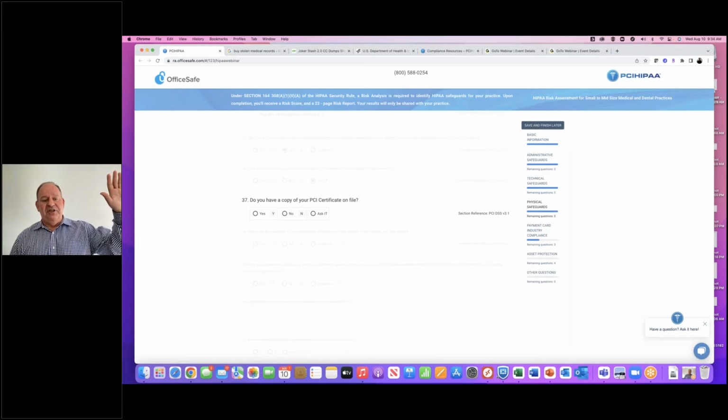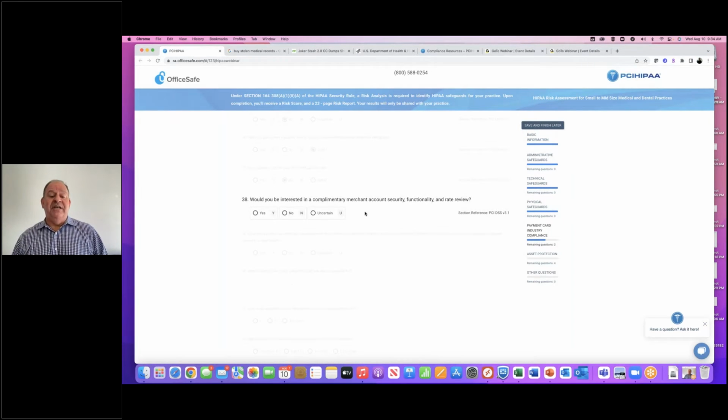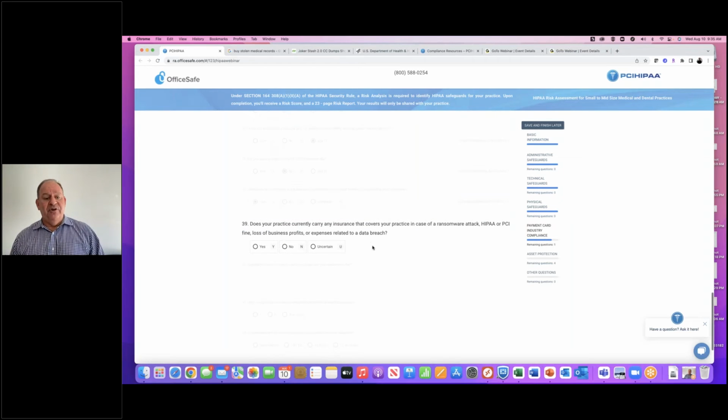Raise your hand if you have a copy of your PCI certificate. Many of you feel like this is governed or taken care of by your credit card provider. You actually need a copy of that on file. We actually do, especially now with our relationship with Rectangle, we do a full merchant account security assessment for you. And we will look at your merchant account to make sure that you are PCI compliant and that you don't have vulnerabilities, and to show you some of the things that your current merchant processor is not providing. If you're interested in that, just put yes, we can do that for you.